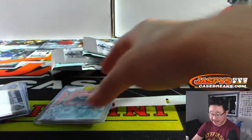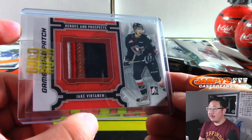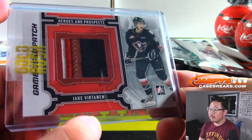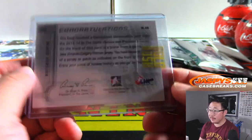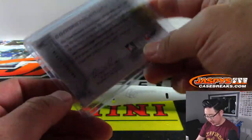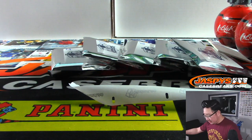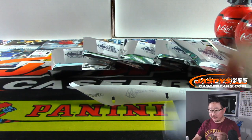Nice. Five left in Immaculate Football. Can't wait till that comes out next Friday. We should have multiple cases sold out by release date. And that's the black, that's Jake Virtanen, black version. Nice parallel there. So, a few nice ones for Matt.